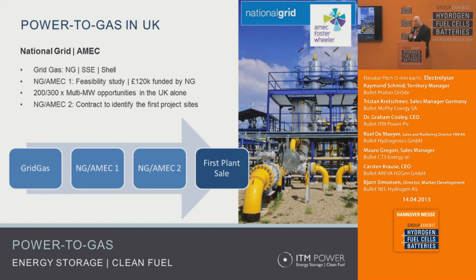We have a major collaboration with National Grid in the UK. National Grid own the high voltage electricity network and also the high pressure gas grid in the UK. And we've done two projects jointly between us and AMEC Foster Wheeler. And we're in the process now of deploying some early units for power to gas in the UK.